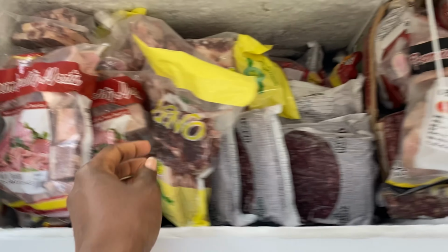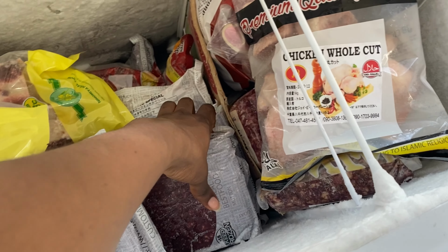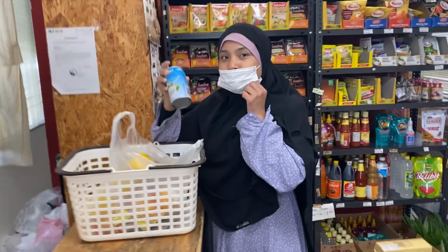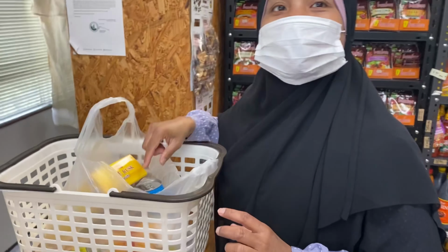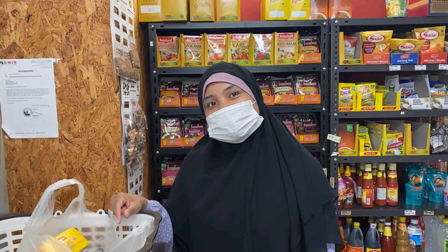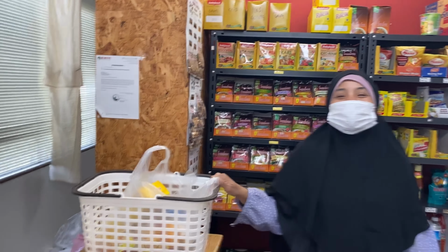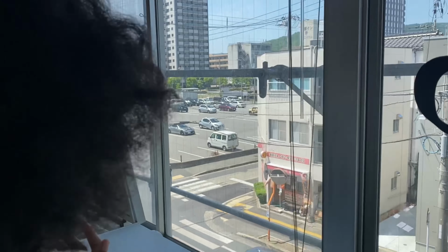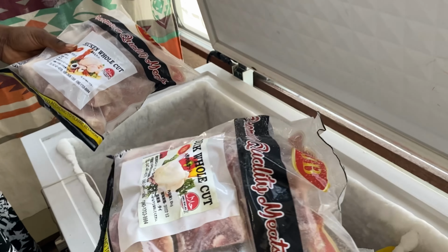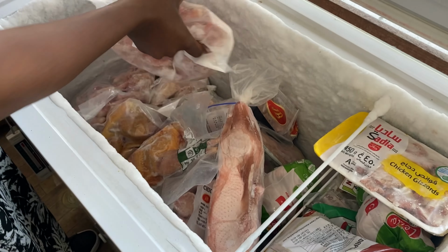Chicken. This is meat with bone. Boneless. This is mince. Like she always gives my friends stuff. Okay, in the fridge we have this is chicken. This is duck. Oh, duck. Yeah. Duck whole cut. Okay. And this is chicken. The fingers. Feet. Oh. Only the feet?